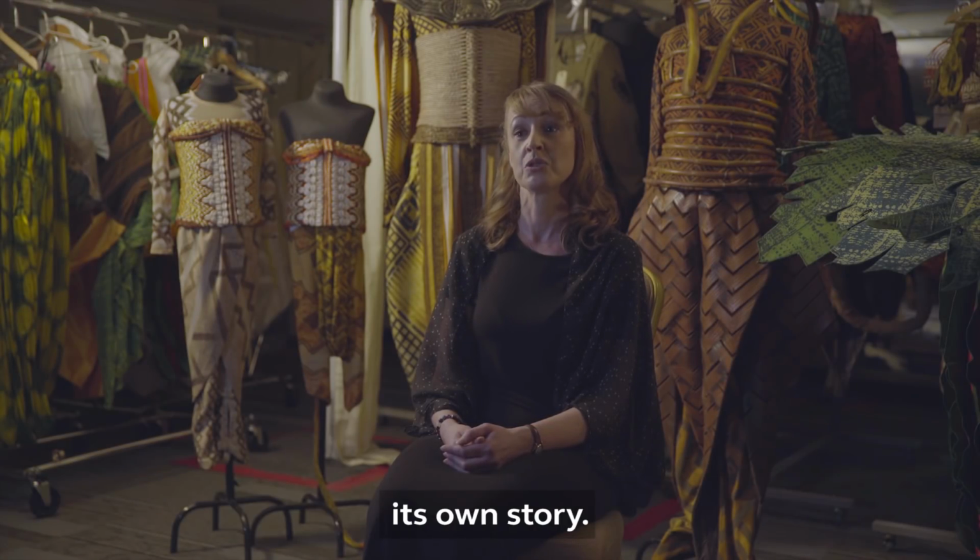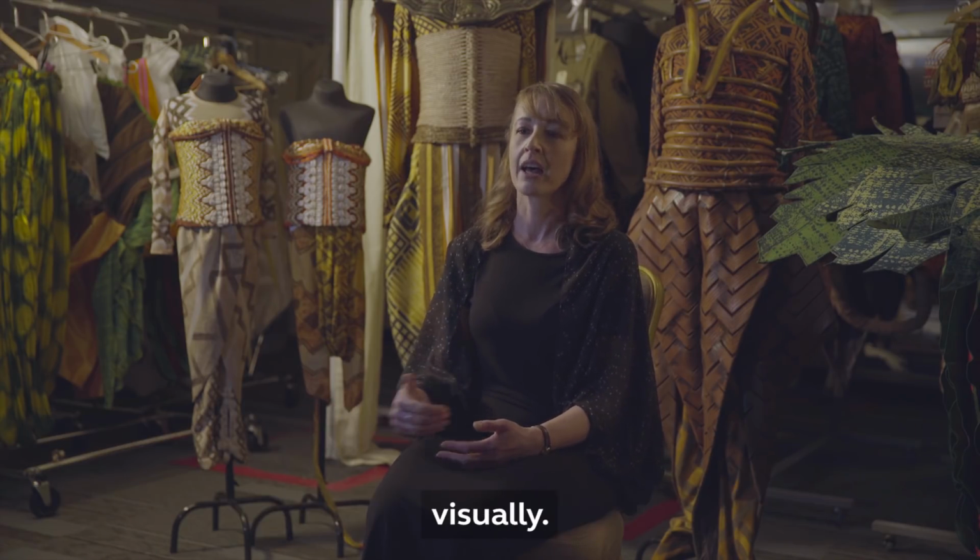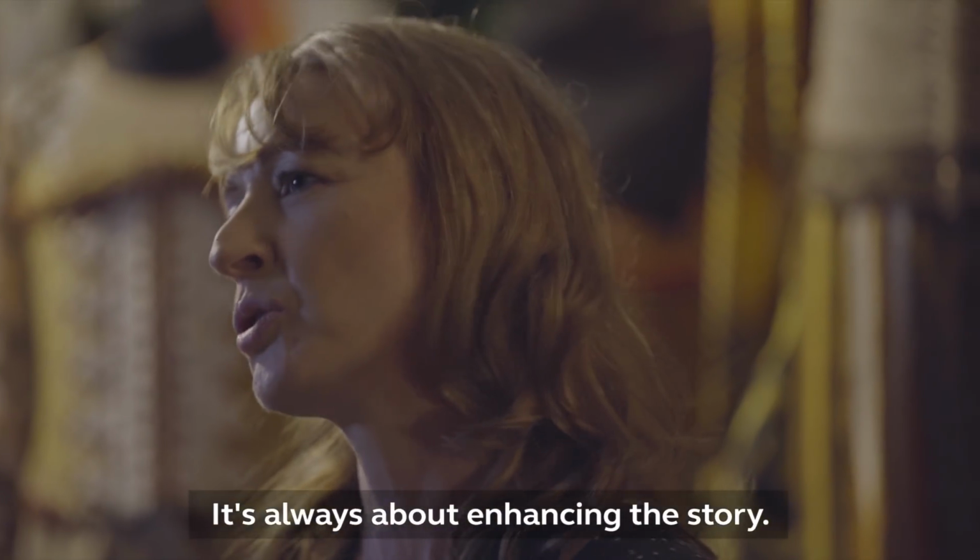Every costume has to tell its own story. It has to represent that character as fully as you can visually. It's always about enhancing the story.